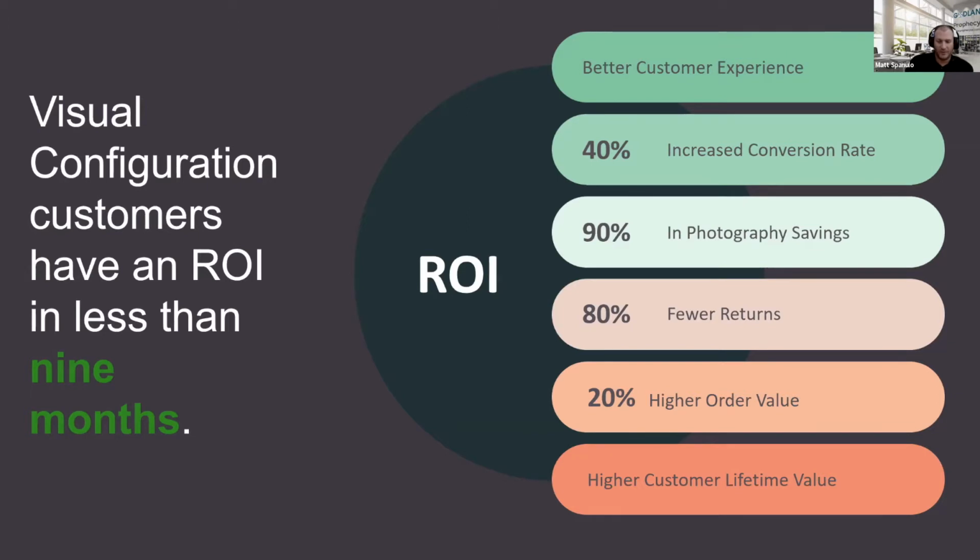And it also helps with the order value. We're seeing 20% higher order value as well. It's much easier to sell an add-on if it's more than just checking a box, right? If I can check the box and see the impact that's going to have on the product I'm going to be receiving, I'm much more likely to actually choose that add-on option. And then obviously higher customer lifetime value is essentially the end result. You're retaining your customers, you're drawing in new ones, and you're keeping them as well.